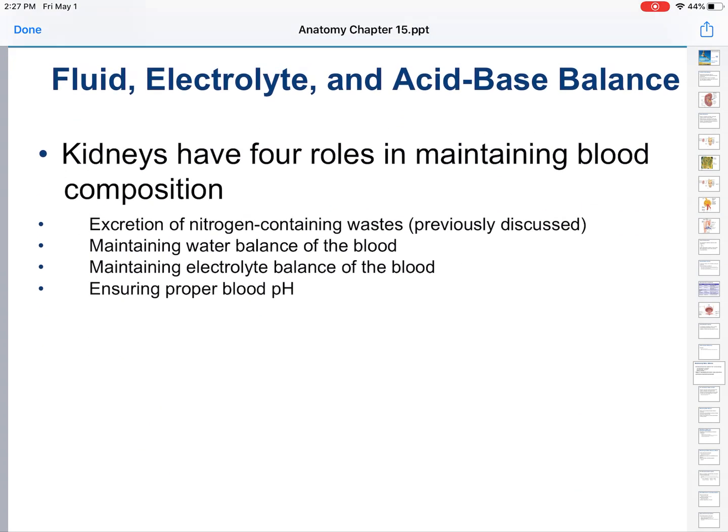Kidneys have four roles in maintaining it: excretion of nitrogen-containing wastes, previously discussed in the urea and the uric acid and all those others. Maintaining water balance of the blood. Water is a neutral pH. So maintaining water balance also ensures proper pH, but it also maintains that you still have that 55% plasma, 45% red blood cells and erythrocytes, and then that 1% or less of the buffy coat. It helps maintain that percentage in the blood so that your blood doesn't become too watered down or too thick.